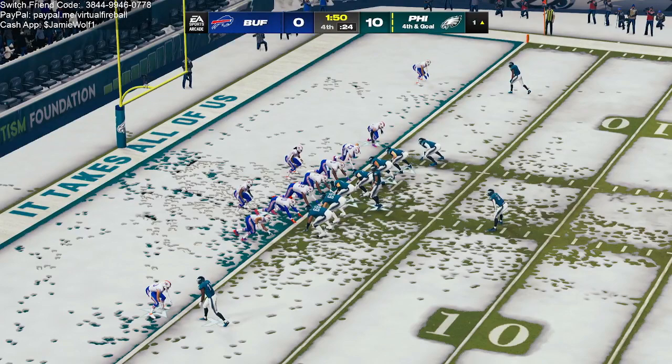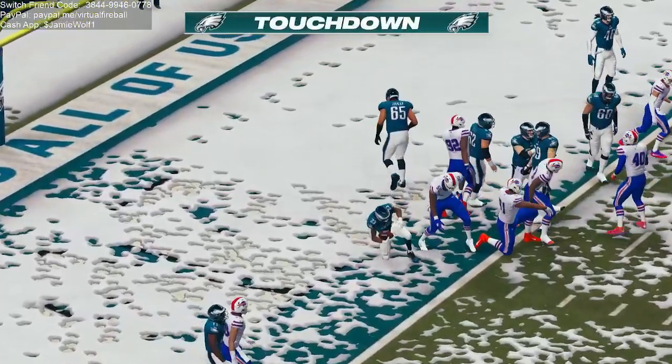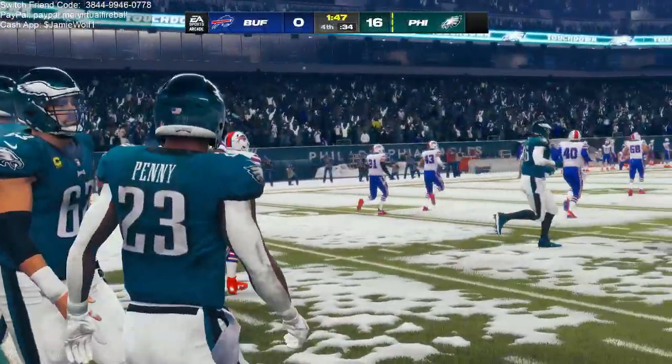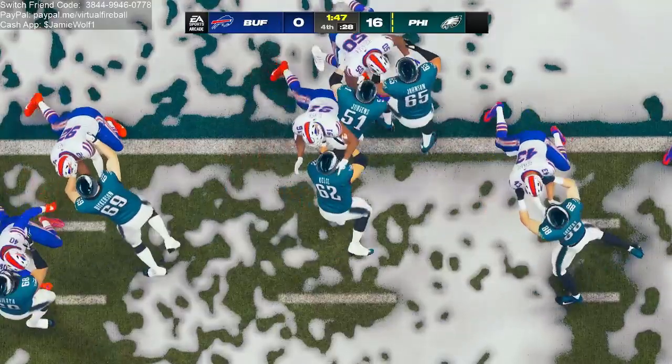I guess not content to get another 3 here late. They'll try to add 6 more as they go on 4th and goal. They'll run for it with Penny. And he is into the end zone. Touchdown, Philadelphia. A touchdown run there from a yard out. And the Eagles are an extra point away from making this a 3-score game.